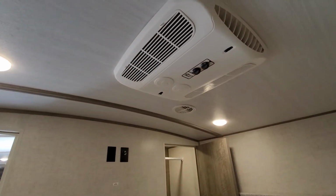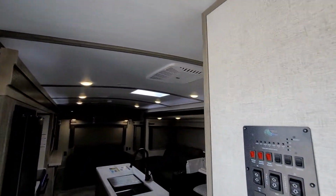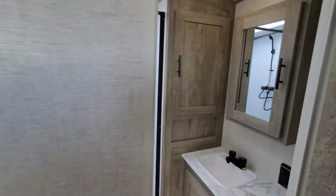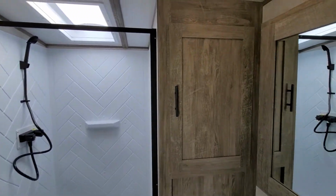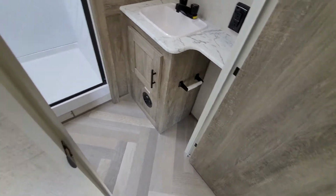And there's your second AC, and it is a 15,000 BTU, and so is the main central unit too. Here's your control panel and the bathroom. Nice walk-in shower, linen closet, and your sink.